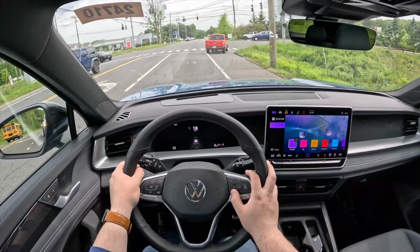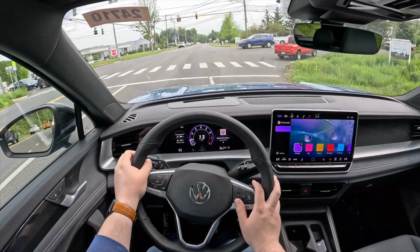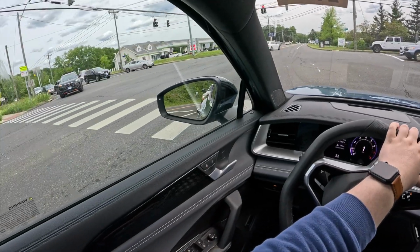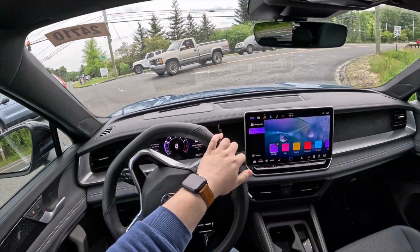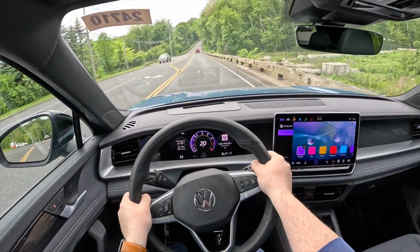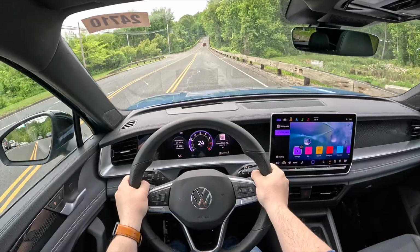We're also going to change up our gauge view a little bit too, to this one. What we'll do is we'll get it up to 25 miles an hour and just hit the throttle, see how fast we can get up to speed. So we'll do our acceleration test right now.